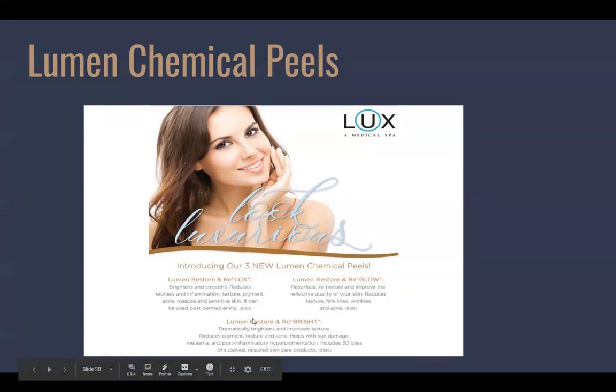The final peel is the Restore and Rebright. With this peel, it is safe for all skin tones, and it is a 1-month kit of skincare that comes along with it. So you come into the office, you have the chemical peel in office, and then you are sent home with 30 days of skincare. In this skincare is a compound, and in addition to the peeling that you'll get from the office treatment, it is slowly pulling out that stubborn pigmentation. The best way to look at it is to mirror it with the NuDerm. It's the peel version of the NuDerm kit.